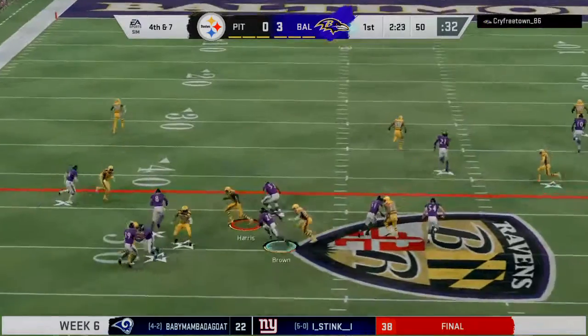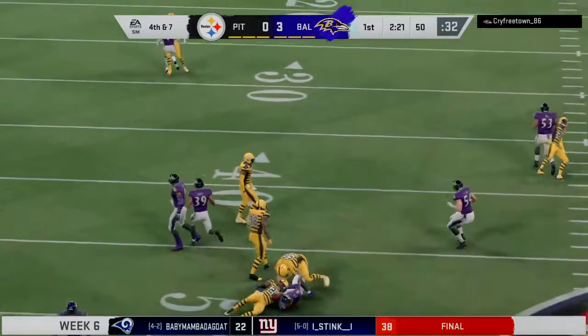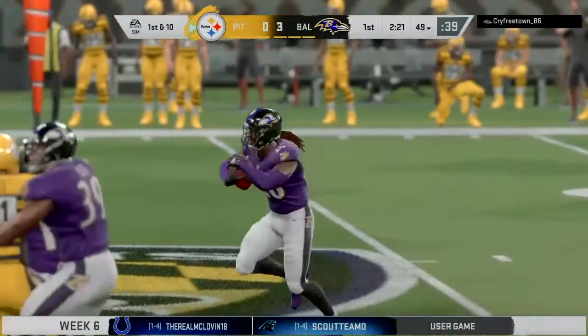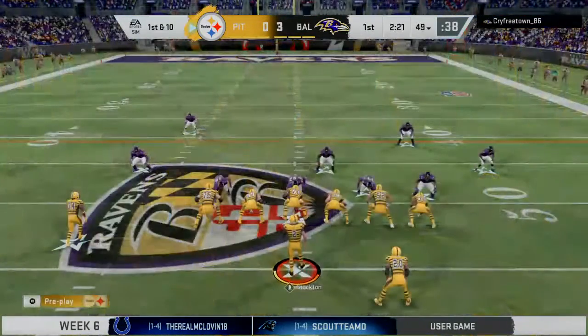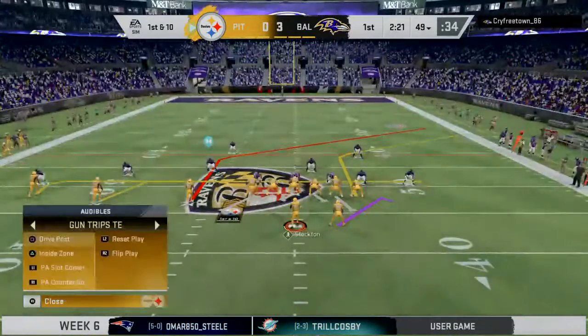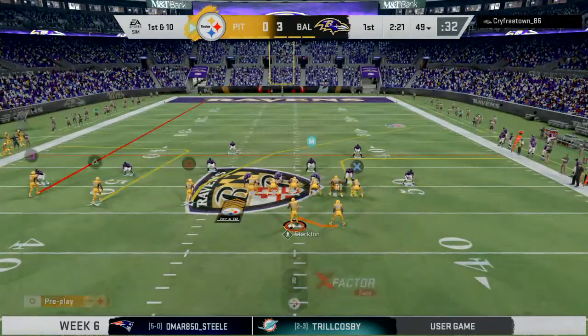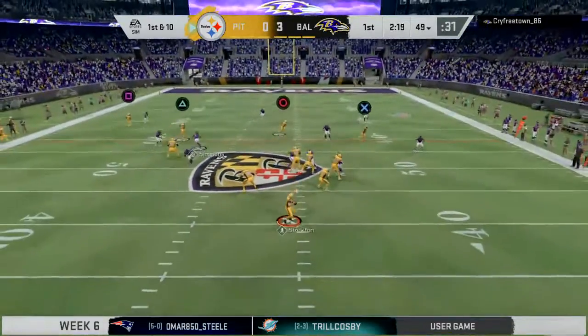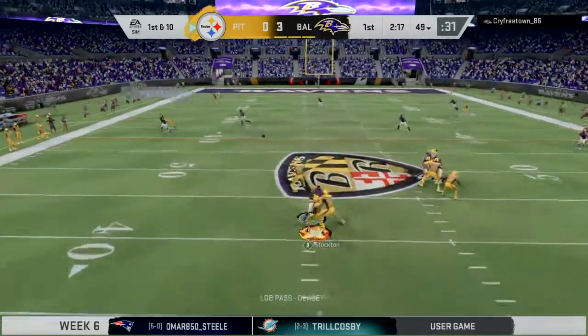And look at this, it's a fake. And this doesn't end well at all as they stop him far behind the line to gain. A little trickeration there, but it doesn't fool this defense. And this defense will take over right near midfield at the 49-yard line. They go back to the air here after the INT on the last drive.